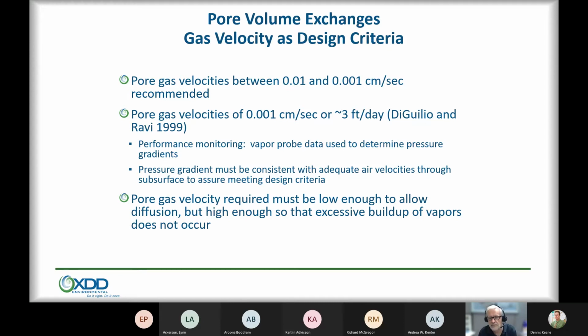But pore velocities are a little better or easier to understand and mathematically derive than pore volume exchanges, but it is really the pore volume exchanges that's causing the success with the soil vapor extraction. But pore volume velocities give you an indication of the air movement through the subsurface as opposed to vacuum, which doesn't by itself, can give you some sense of this treatment.